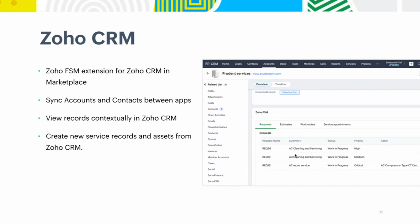Apart from data synchronization, we have an extension, the Zoho FSM extension for Zoho CRM, available on our marketplace that can be installed in Zoho CRM. The extension gives us two components. One is a related list named Zoho FSM. When you click on the related list, it will show you all the existing requests, estimates, work orders, or service appointments created for that contact or company right from CRM.